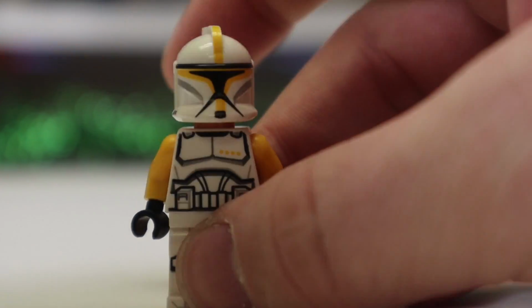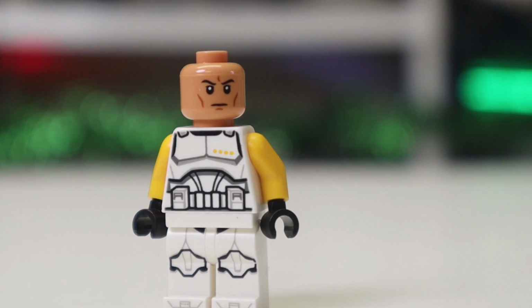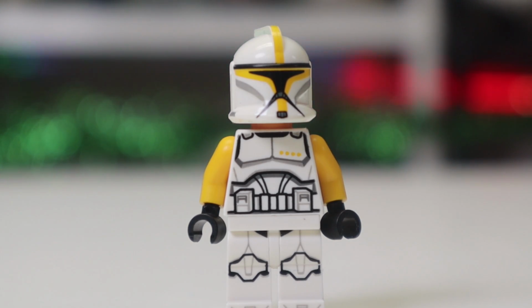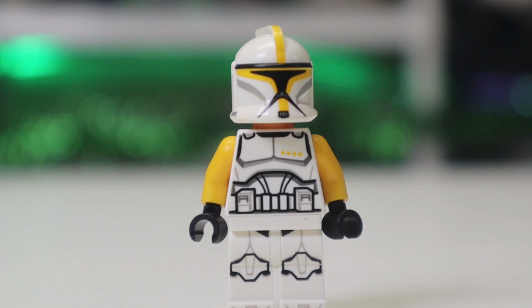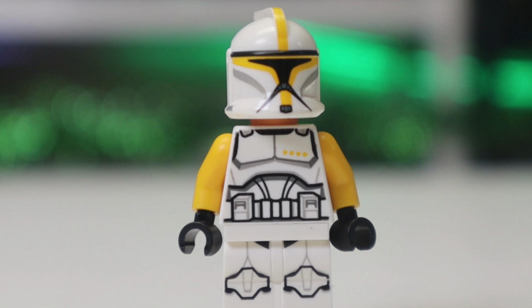They did a good job with the helmet and everything. The face is, you know, what you'd expect. And apparently it's one of the new minifigures coming out next year with the other two new Clone Troopers, or rather one new Clone Trooper that we know about so far. And yeah, this guy has had a heap of trash thrown around him. I honest to goodness think that LEGO thinks this is a Commander Cody. Like, because they keep throwing it around and saying it is a Commander Cody, but guys, it ain't.